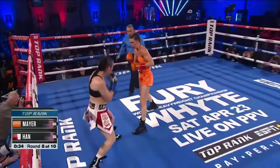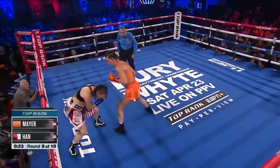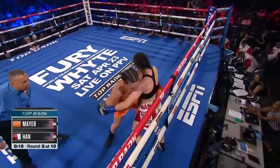Nice, and a nice left hand from Han. How many times have we said that in the fight? The left hand is a serious weapon for Han. And then there's Mayer with her left hand. Double left hand, triple, then a right up underneath. That's a little short uppercut from Han. Mikaela fell in.